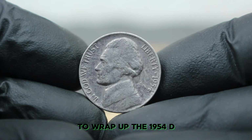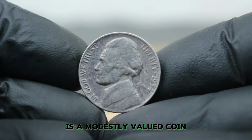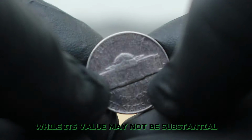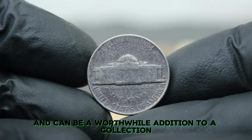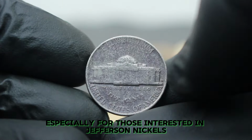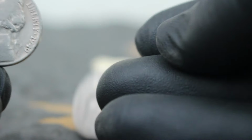To wrap up, the 1954D Jefferson nickel in bad condition is a modestly valued coin, typically worth between $132,000. While its value may not be substantial, it's still an important piece of numismatic history and can be a worthwhile addition to a collection, especially for those interested in Jefferson nickels or mid-20th century US coins.